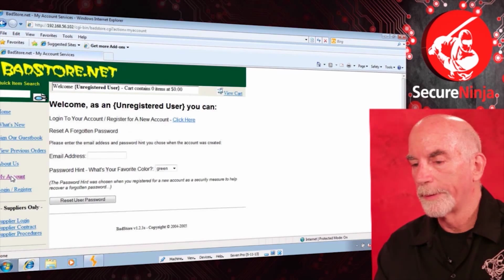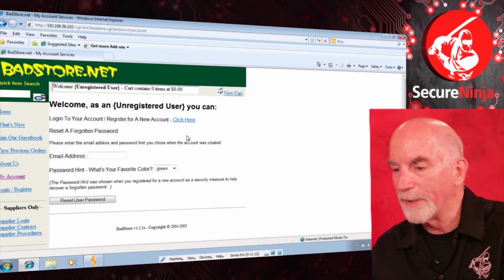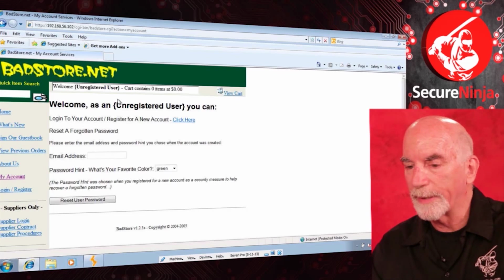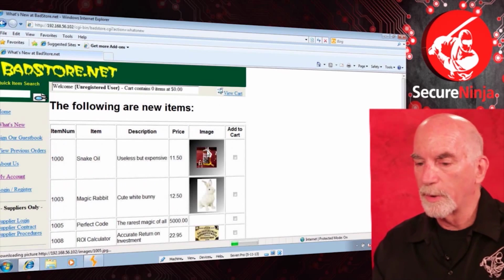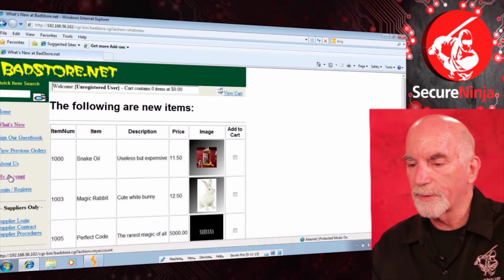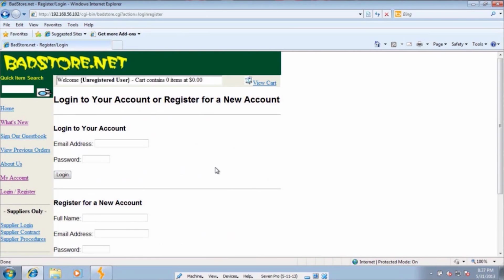But typically, what people are going to do is try to break in via the account. They want to get into this in some way. Right now, there's an unregistered user who's trying to get in here, but I'm sure if we want to buy stuff, we probably couldn't. So anyway, in this case, I would create a user account, right? Log in. Okay? All right.